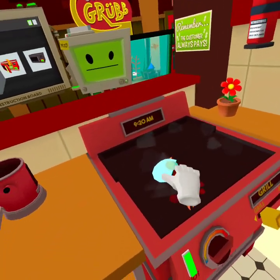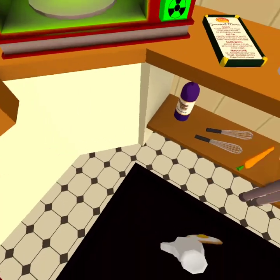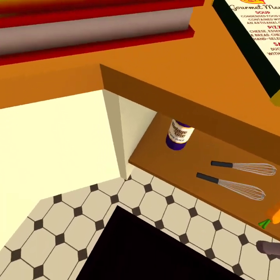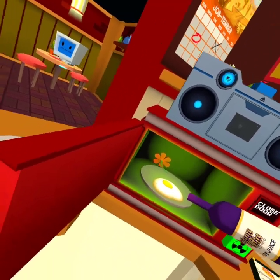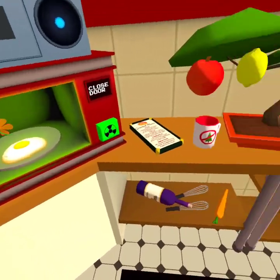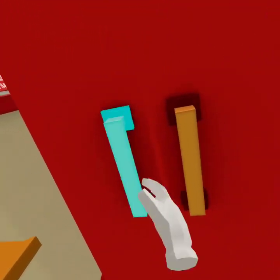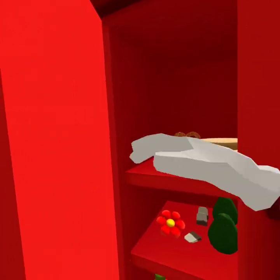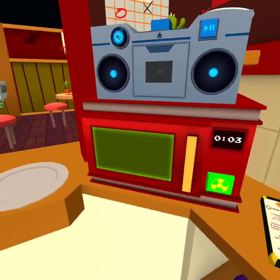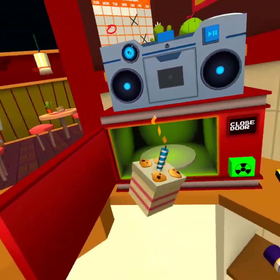Why is this not cooking? I'll grab that. Put that in. Now what? You want a special ingredient? I'll put a special ingredient for you. What do you want? What do we got? I'll put a cookie. You want a cookie? Just gotta eat a cookie first, you know? Put a cookie. And we close it. You mutate it. Because you ruined it from the radioactiveness.